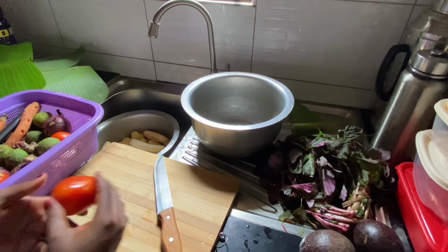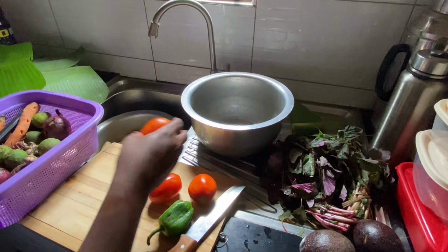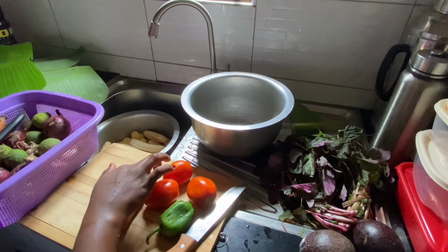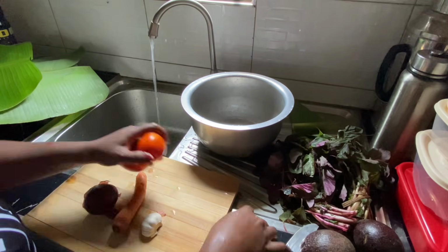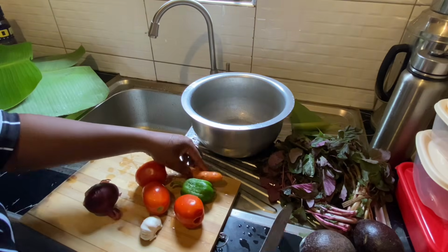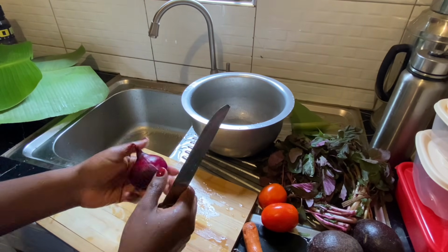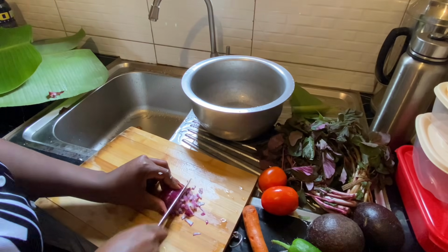So for lunch, we are going to be having katogo. We call it katogo here in Uganda. So that is a mixture of all the ingredients that you want, the spices. So here I'm going to be cutting some tomatoes, onions, some green peppers, and then some carrots and some garlic. So let me show you how we make the Ugandan katogo. That is what we are going to be having for our lunch.